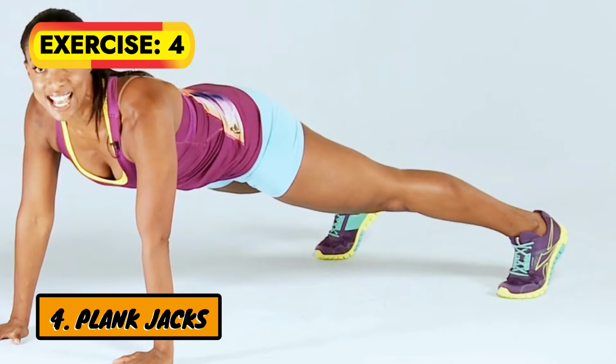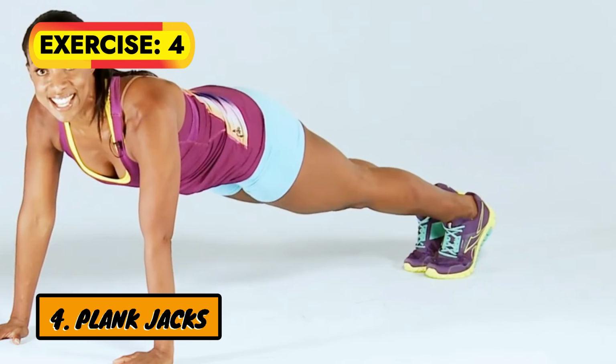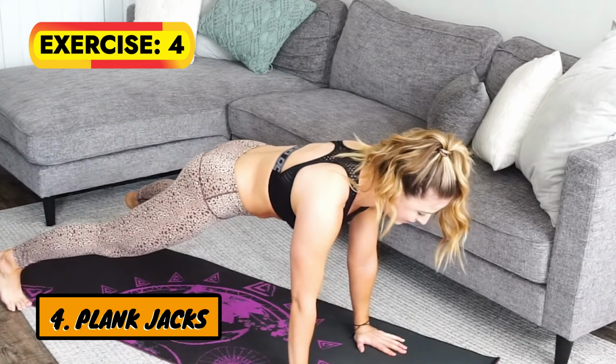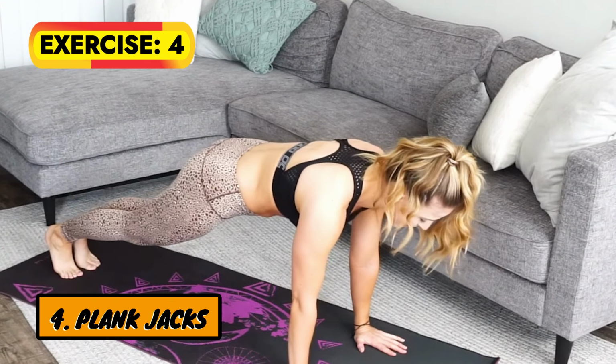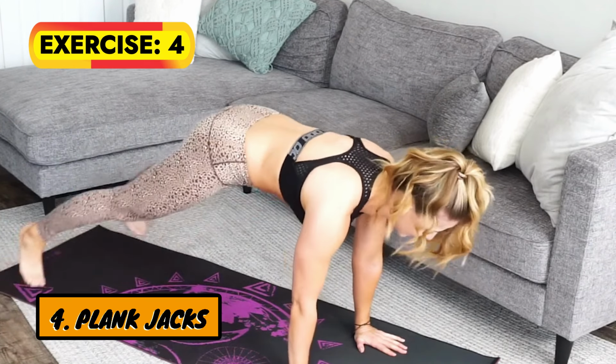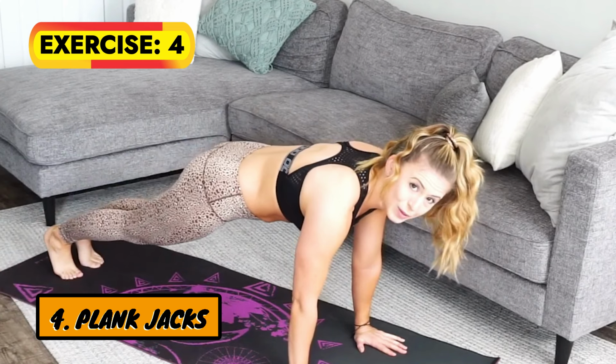If you're just starting, try stepping your feet out one at a time instead of jumping. Want to level up? Add a mini push-up between every few jumps or switch to a forearm plank for more core tension. You can even hold the outer position for a second or two to increase the time under tension.